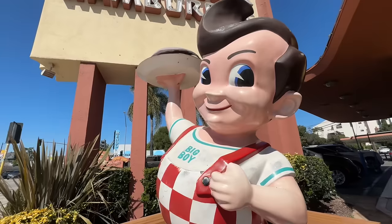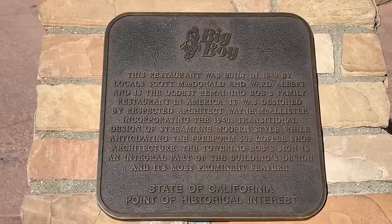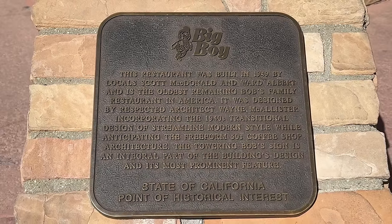Good afternoon, everybody. Hello. We are here in Burbank, California, at one of the original Bob's Big Boy restaurants. It's a beautiful sunny day here, and we are at the oldest Bob's Big Boy in America. Oldest operating Bob's Big Boy in America.